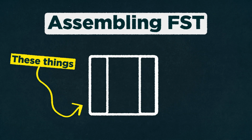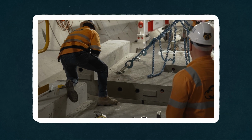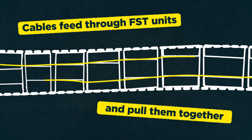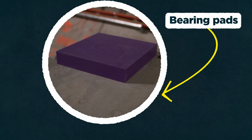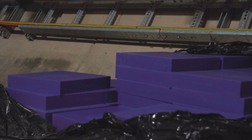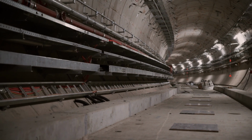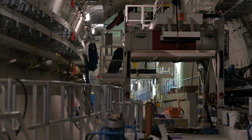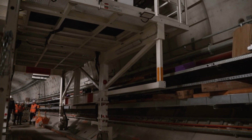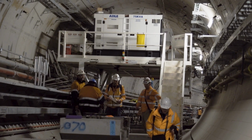The floating slab track is actually made up of 9 individual units that are brought together to make what we call a span. Those spans are then placed onto jacks initially, and they're post-tensioned in a similar way to how we build bridges, and then lowered down onto bearing pads. Those bearing pads are a thick rubber elastomeric product, and that gives us the ability to dampen some of the vibration that goes out. Once those are lowered down and final positioned, then we'll move on to the next span. So we're building span after span, which is approximately 19 metres long, made up of 9 individual units, and that's a continual production line.